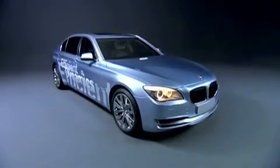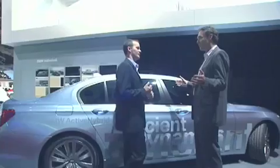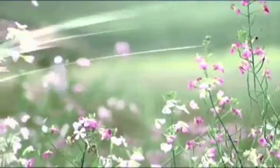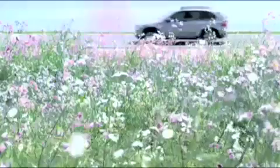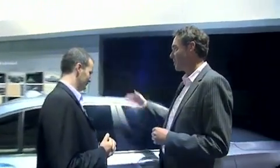Yeah, so how does ActiveHybrid fit in? We started with those measures which we can offer at no extra cost as standard equipment through the overall model line. We got the World Green Car of the Year award for EfficientDynamics as it is so far. And now we make a next step for even further CO2 reduction for a large luxury sedan, the 7 Series ActiveHybrid. It's all good news.